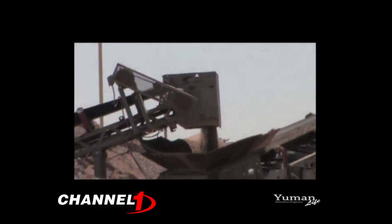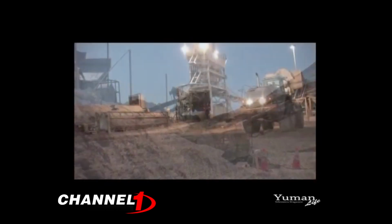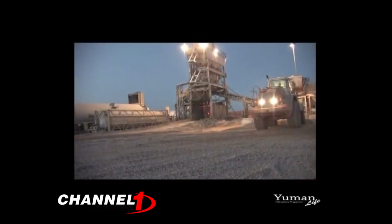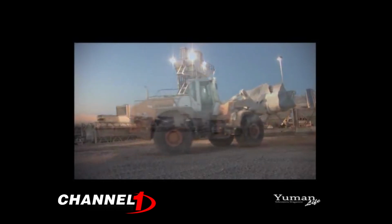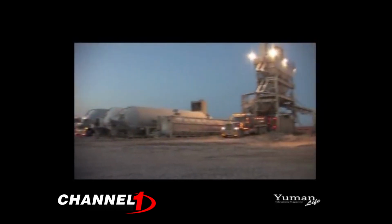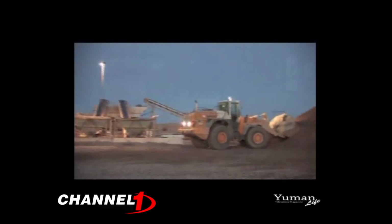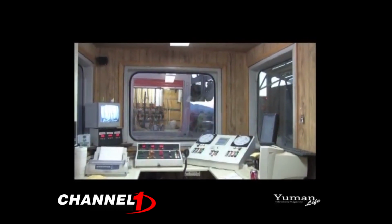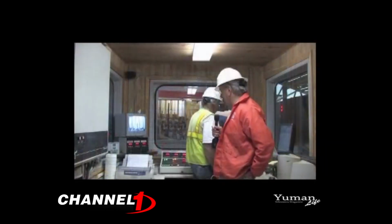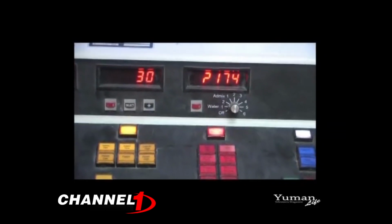Now we are at the batch plant, where we see raw materials arriving and being fed into our Johnson Double 12. We fed the plant with a 6-yard loader at rates up to 500 yards an hour. Let's go inside and take a closer look. We're in the concrete batch plant control shack. We're presently batching at about 300 yards an hour.